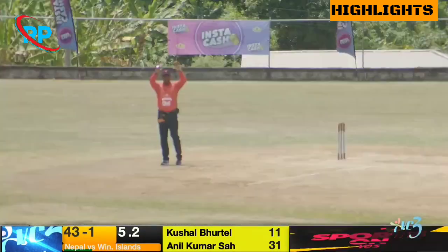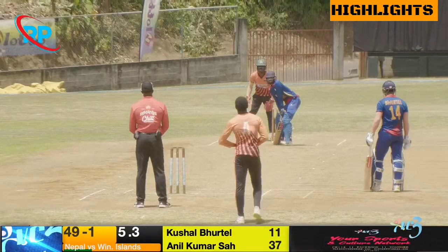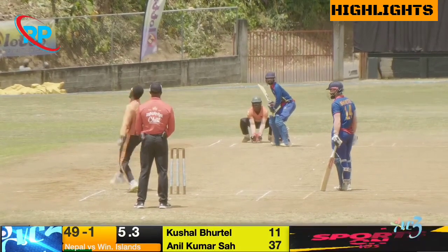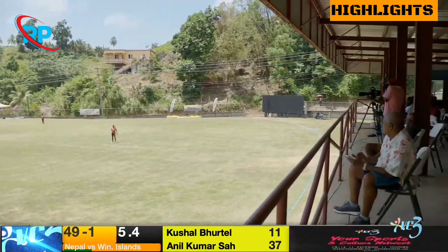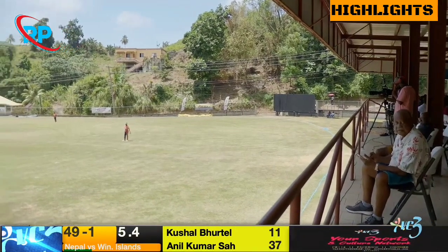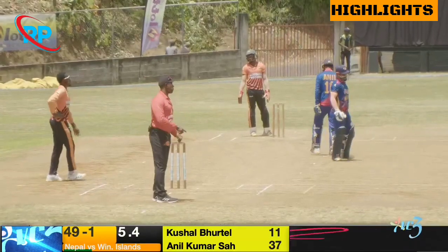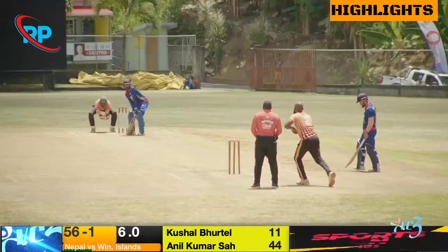So again, Anil ready to be the aggressor. He's right up in the block hole. Sweeps again, and this would clear the fence for 6. And up goes the hand of umpire Butler. So 6 more to Anil, who moves on to 43. The total now on to 55.